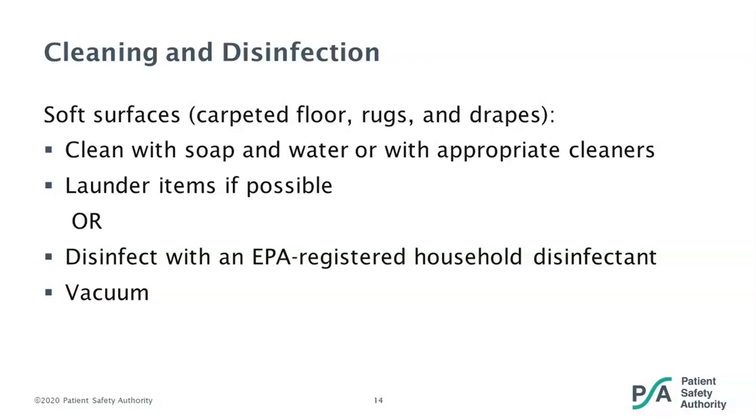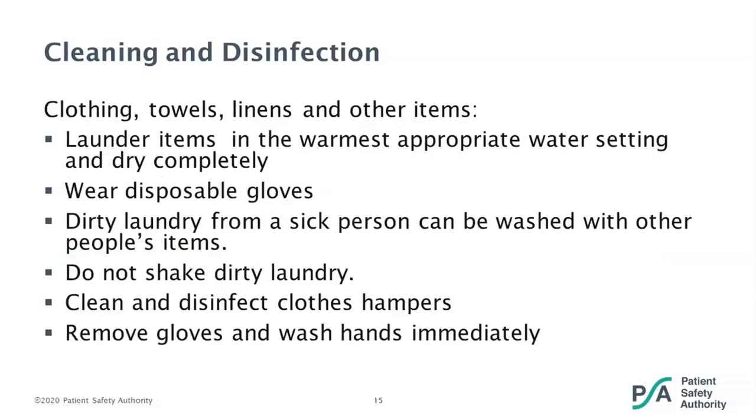When it comes to clothing, towels, or other items, all laundry is considered contaminated with germs. So you need to protect yourself. Launder the items according to manufacturer's instructions in the warmest water possible and dry in a hot dryer. Always wear disposable gloves when handling dirty laundry from a person who is sick to protect yourself. But dirty laundry from someone who's sick can be washed with other people's items because it's all considered contaminated.